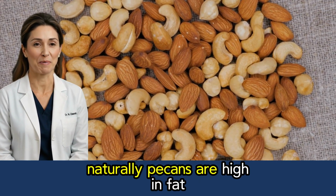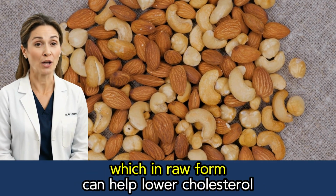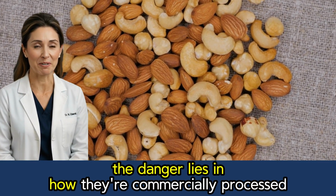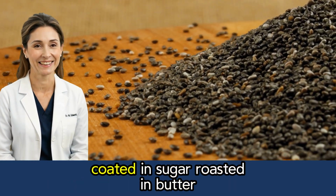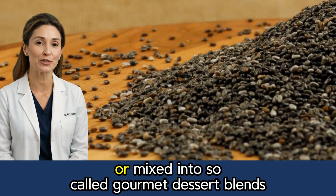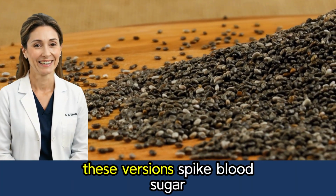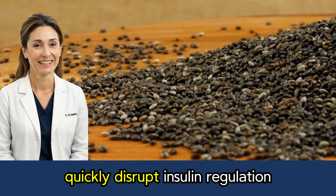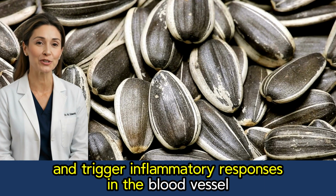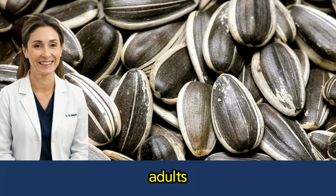Naturally, pecans are high in fat, mainly monounsaturated fats, which in raw form can help lower cholesterol. However, the danger lies in how they're commercially processed, coated in sugar, roasted in butter, glazed with caramel, or mixed into so-called gourmet dessert blends. These versions spike blood sugar, quickly disrupt insulin regulation, and trigger inflammatory responses in the blood vessel lining, a key factor behind heart attacks in older adults.